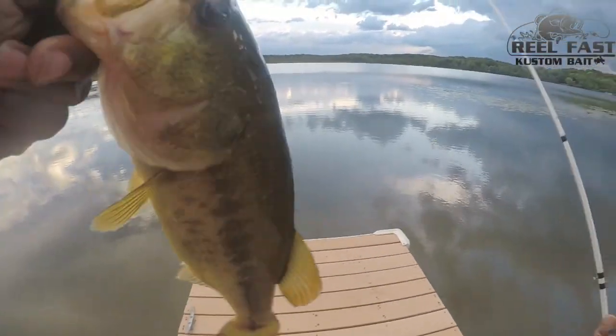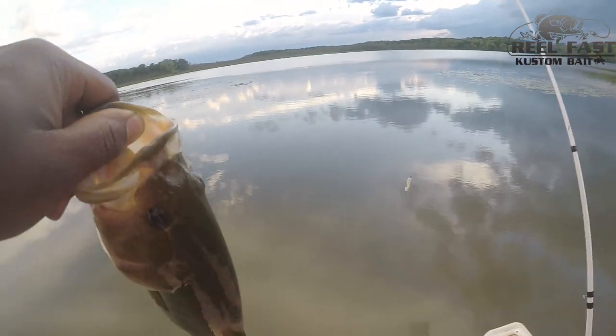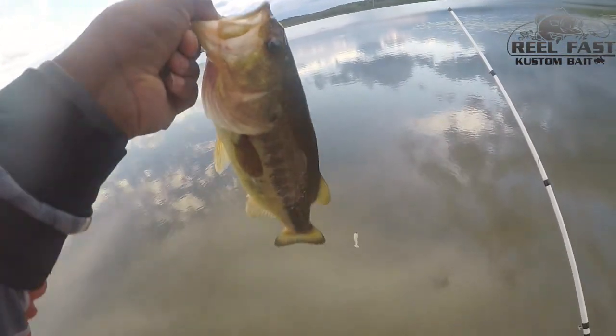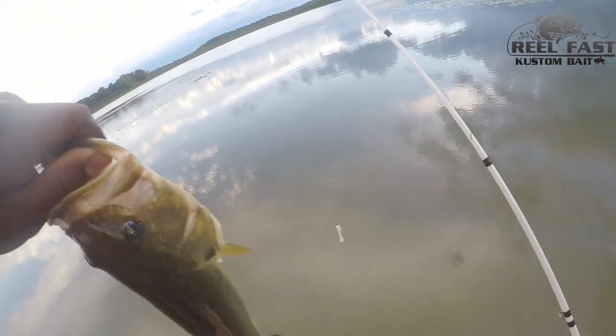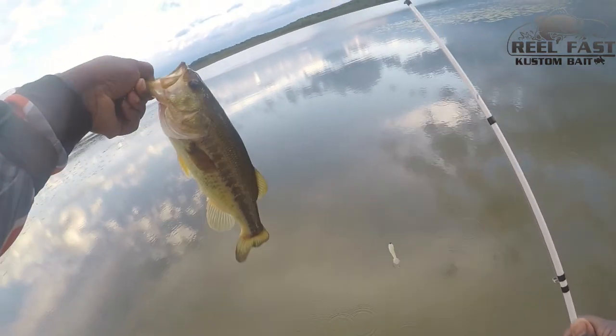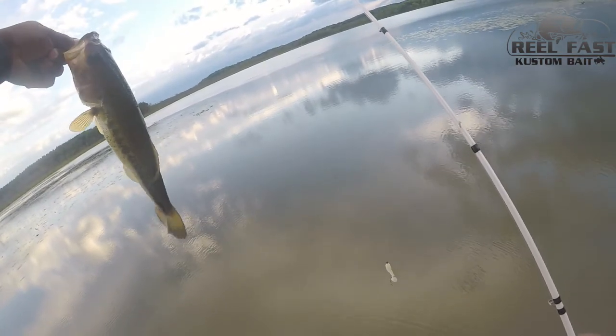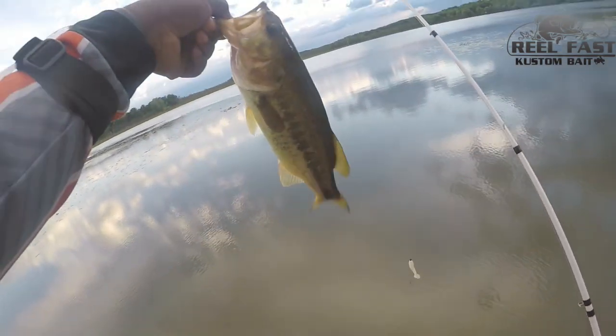So unfortunately I cannot use this fish to measure it because I caught it from land, and not from my kayak. So we're gonna let this bad girl go. Man, this could be a nice little fish to put on there. It looked like a 14 and a half, 15 inch bass. But hey, we're gonna catch some more though.